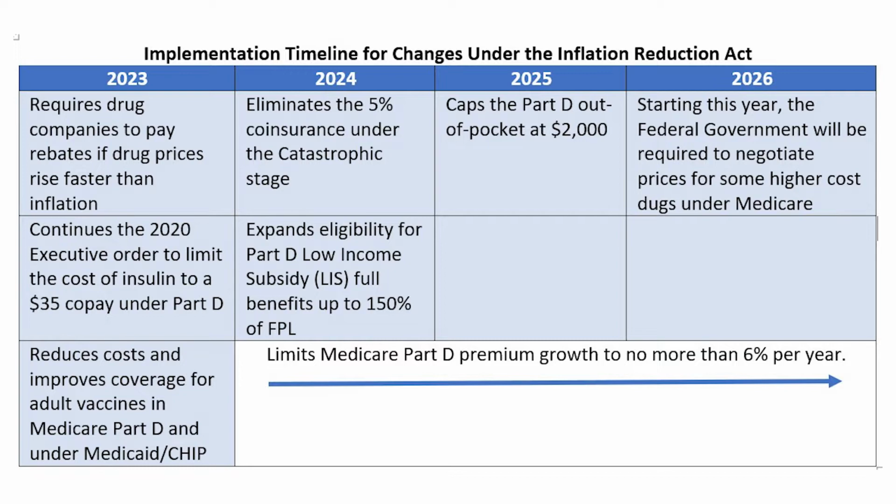But what will be implemented in 2023 is drug companies will be required to pay rebates if drug prices rise faster than inflation. The 2020 Trump executive order will continue to limit the cost of insulin to $35 copay under Part D. The cost of adult vaccines will be improved under Medicare Part D and Medicaid or CHIP. Then in 2024, the 5% coinsurance under the catastrophic stage of your Part D coverage will go away.